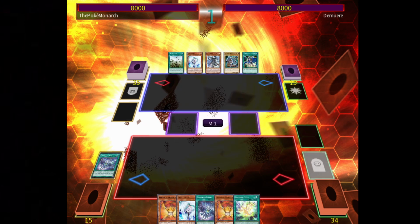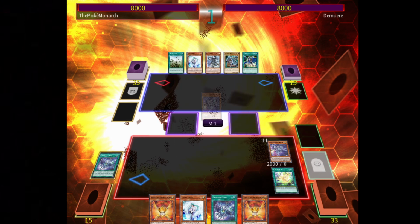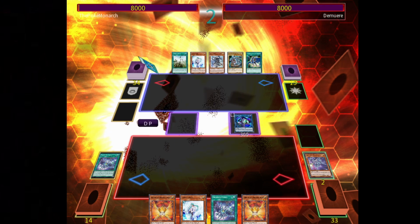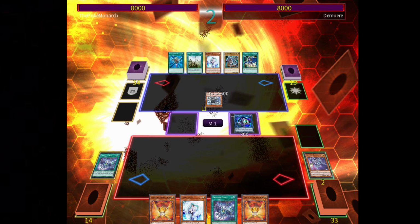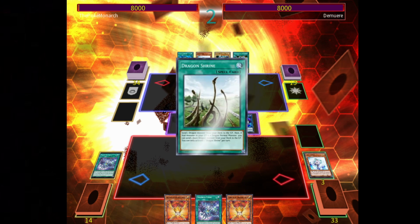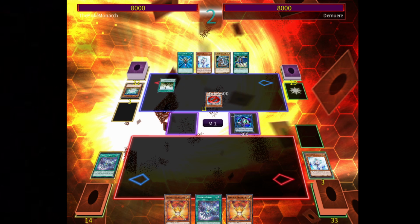Next, we are going against Demurer Tundra, our friend Nick. And he is playing his Blue Eyes deck. We go into Linkuriboh Pass, and that's really, really sad for us. But then our opponent, he brings out the Sage. We negate it with Effect Veiler. And he goes into Melody of Awakening Dragon.